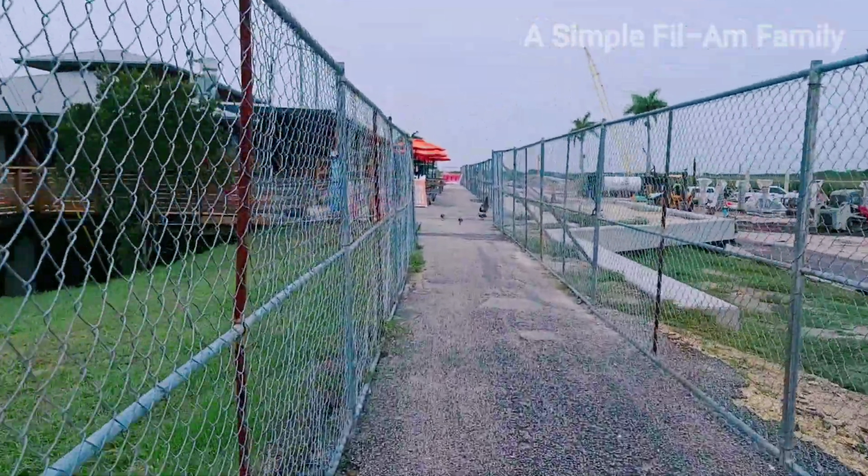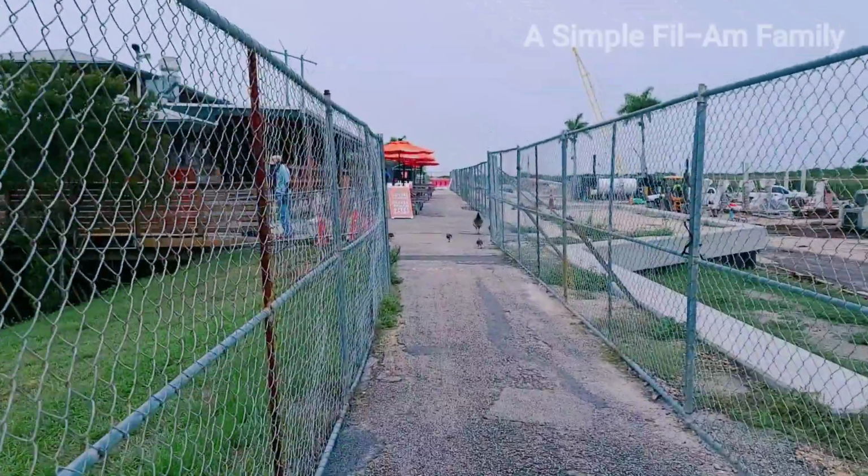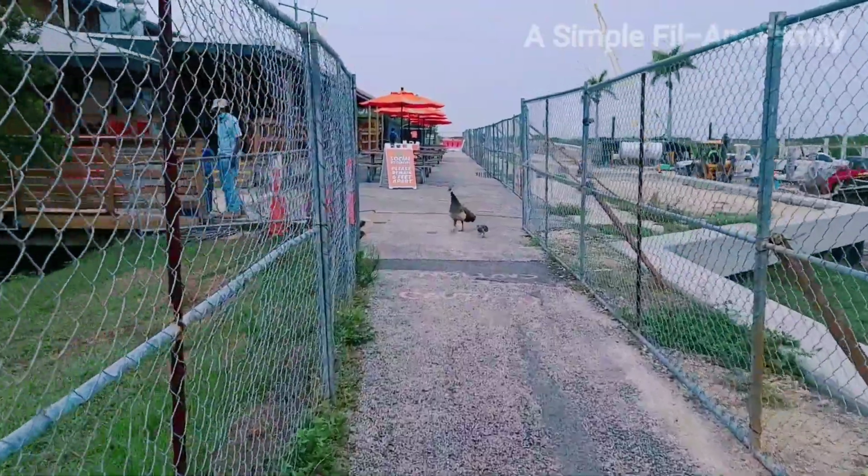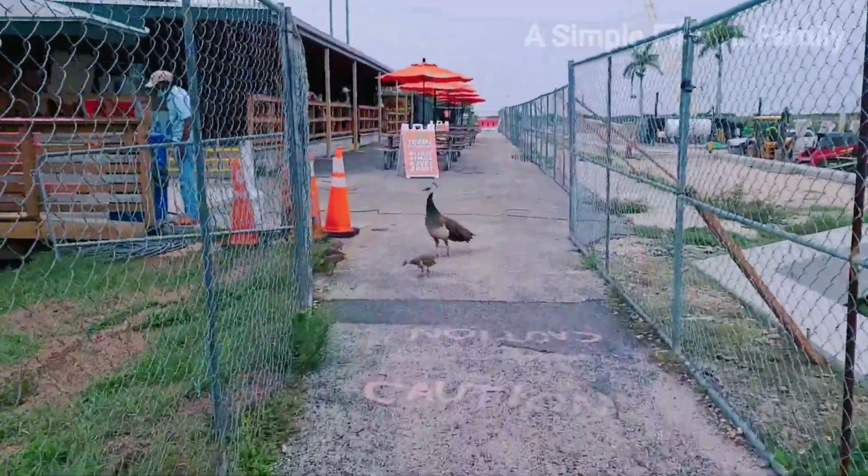Look at the peacock, guys. Peacock with its baby. Uh-oh. Are they protective? I don't know how protective they are. Look at the peacock and the babies. You got four babies.